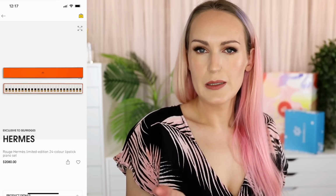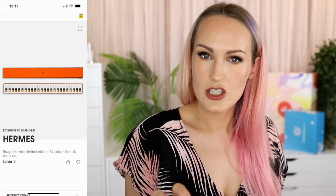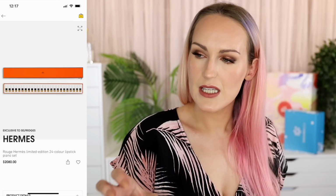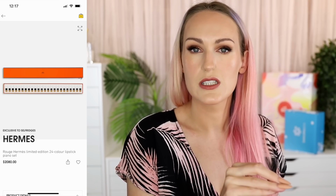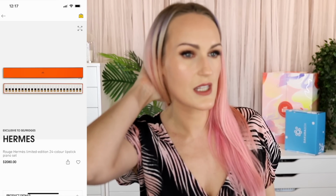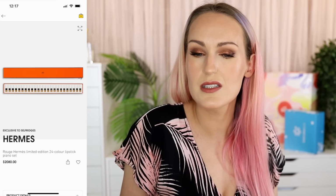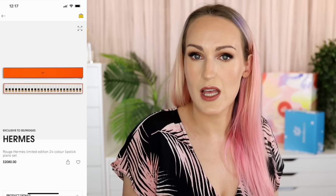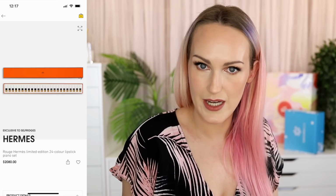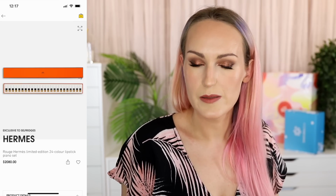This is another lip vault, and it is from Hermes, and they did this last year, and I don't know if this is the exact same version as they did last year and they're re-releasing it this year, or if it's slightly different. Based on appearances, it looks to be the same as last year. It's $2,080. It does contain 24 lipsticks. It works out to like $86 a lipstick.